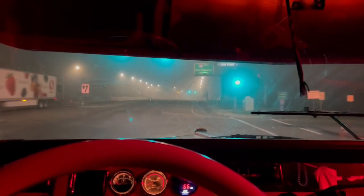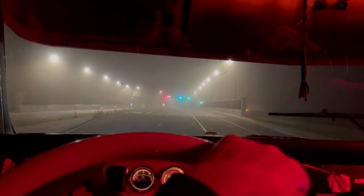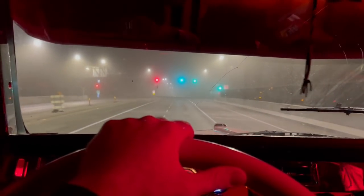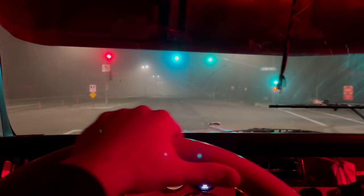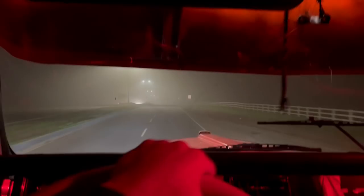I think, oh boy, I just passed my turn. That's great. Well, there's that. Missed my turn because I couldn't see it. But now we're going to go up here and make a U-turn, come back, hit the freeway, and we'll go from there.